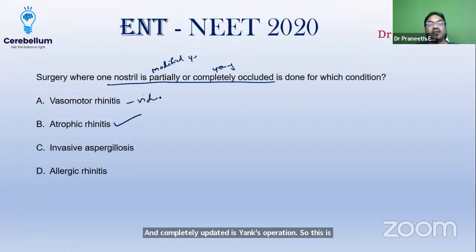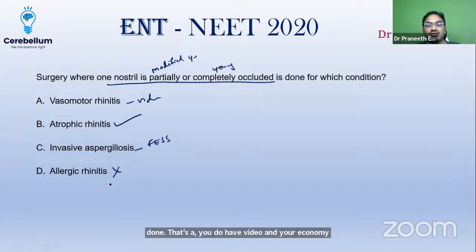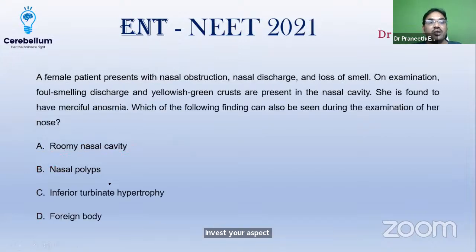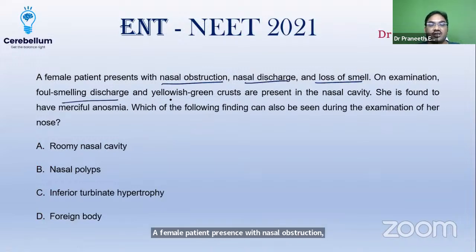Vasomotor rhinitis, you do a Vidian neurectomy. Invasive aspergillosis, you do FESS. Allergic rhinitis, no surgery, only conservative. A female patient presents with nasal obstruction, nasal discharge, loss of smell, foul smelling discharge, yellowish green crust, again merciful anosmia. So again, the case is atrophic rhinitis.